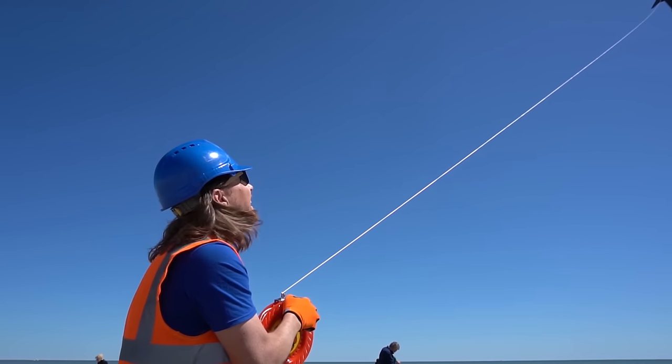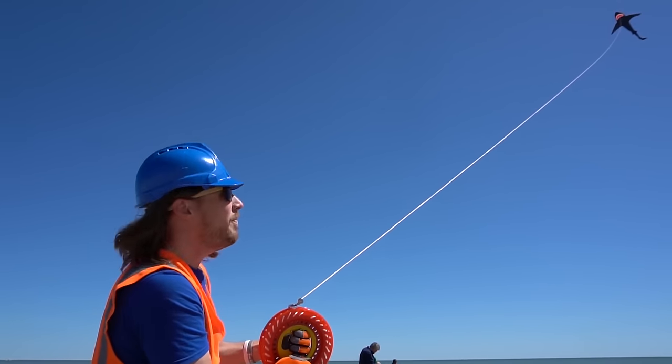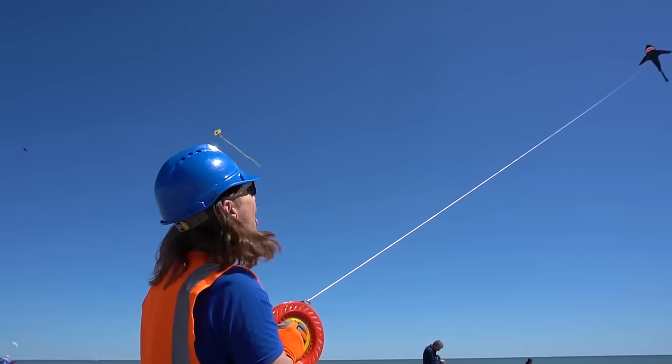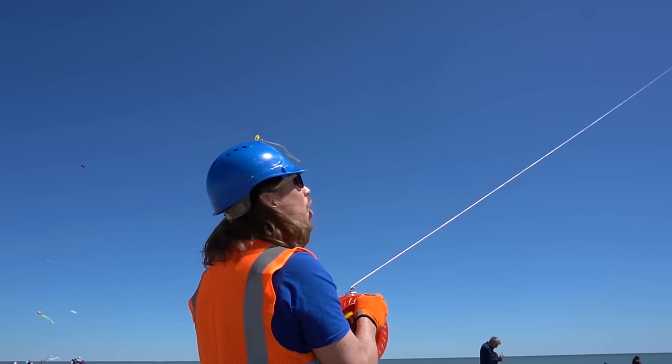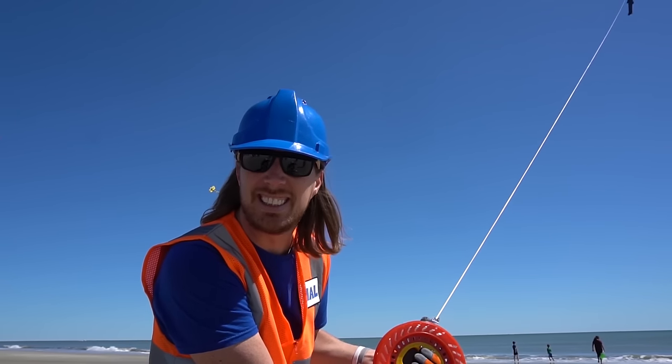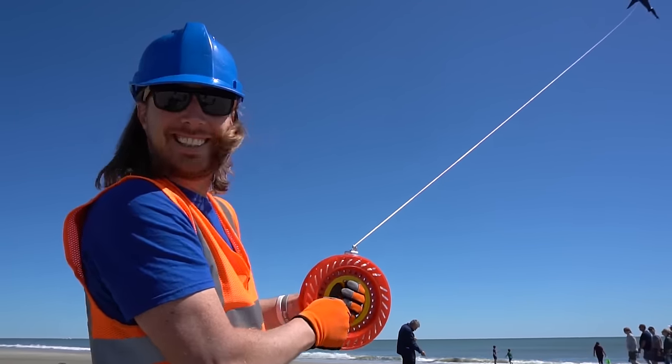There's so many different kinds of kites out here. Oh, you see them? Oh, look, there's one. It looks like a yellow airplane. Oh, that one's really cool. Let's see what else we can find. All different kinds of colors and shapes and sizes. This is great.